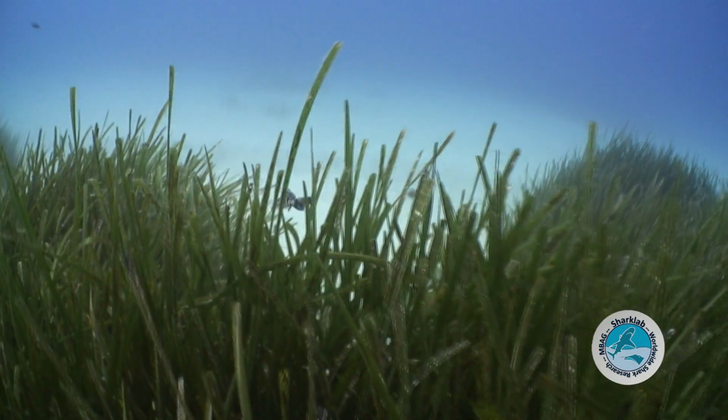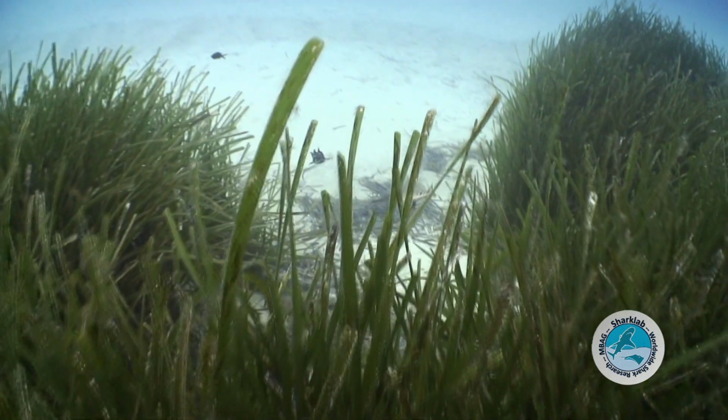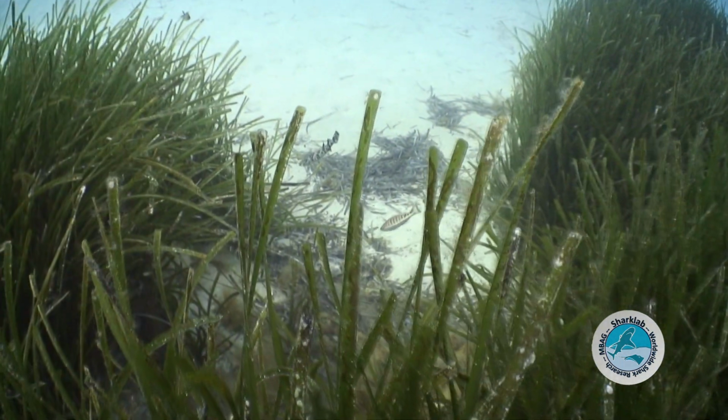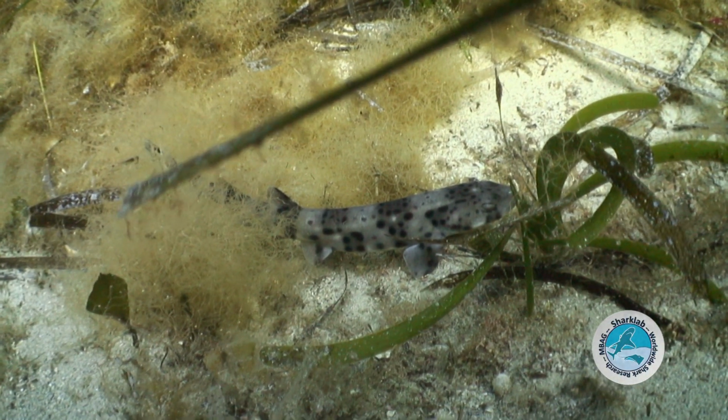Now we hope, obviously, that they'll find themselves settled in a new environment, and gradually over time they're going to work their way away from the coastline of Malta and head out into the deeper waters surrounding the island.